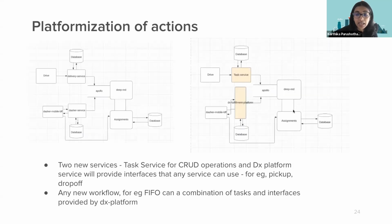Next slide. The diagram on the left shows the different services running today. On a high level, Drive creates deliveries using the APIs provided by the delivery service. In parallel, Dashers check in or start a dash using our Dasher service, and the request comes in through the Dasher mobile BFF. Apollo constantly transfers this data into Deep Red, which makes the assignments based on a number of constraints. One example would be that certain deliveries can only be delivered by Dashers' own cars. Deep Red computes a list of the possible routes, scores them, and picks the best one.